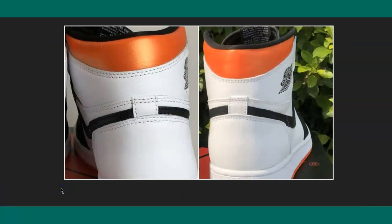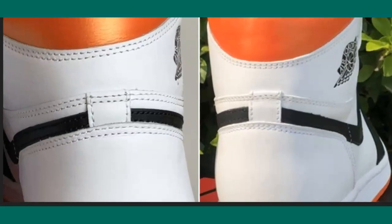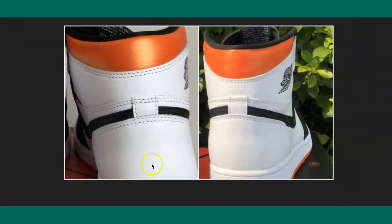Again, focus on the stitching there and see if there's anything there. Double stitching. Look at the spacing in between it. Again, both shoes are the same size, so they should technically have the same features. Look at the stitching carefully and see if you see anything wrong with it. I'm going to give you a closer picture.